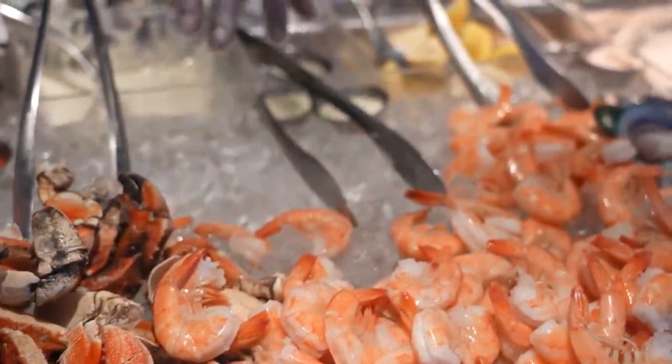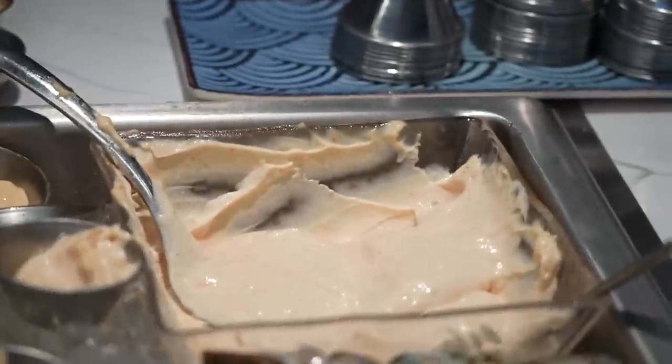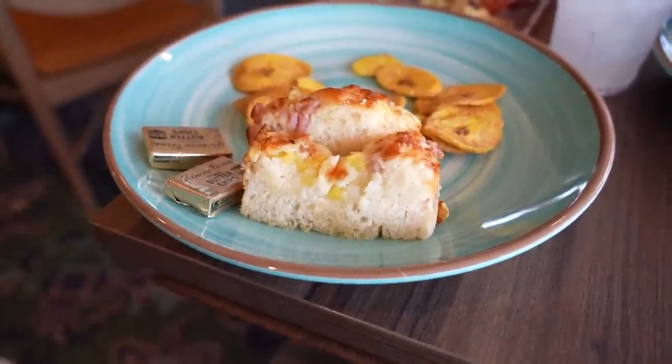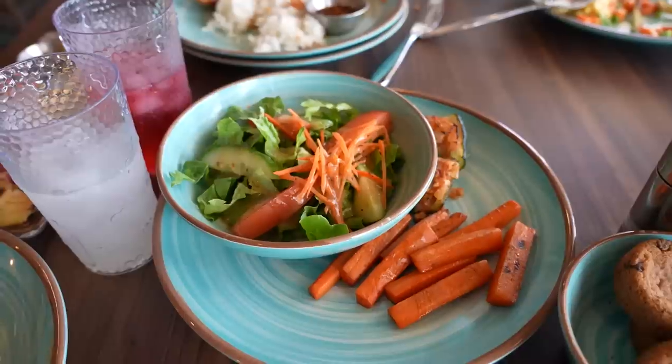We've got some chilled shrimps. We got some lemon wedges. We got some marinated green lip mussels and Marie Rose sauce. I got some of this bread over here. Found out that it is ham and pineapple bread. Oh, is it? Yeah. It looked weird, like, right? Very fluffy. Then I got some plantain chips. Jen went a little bit more.